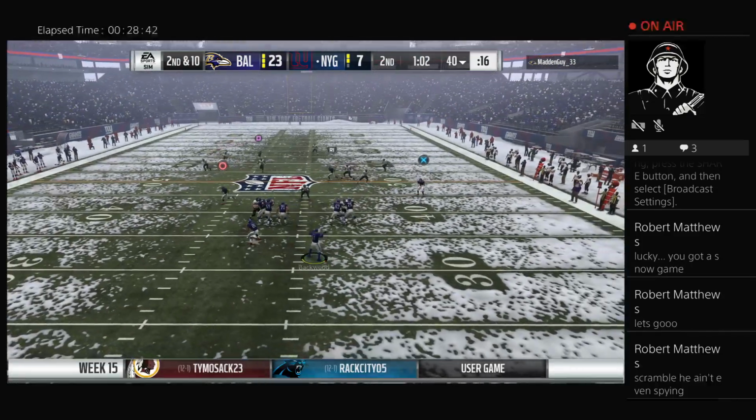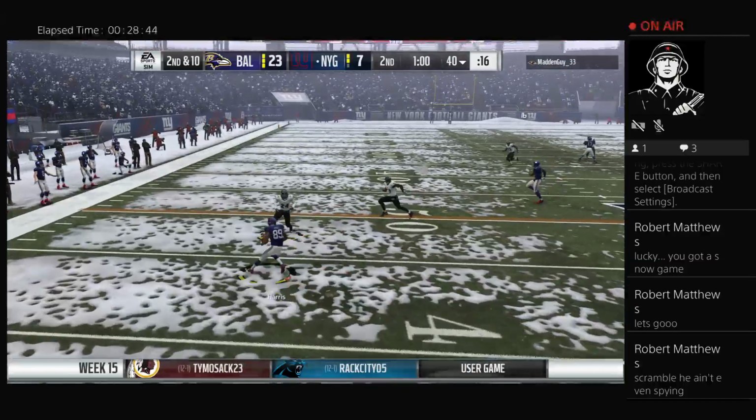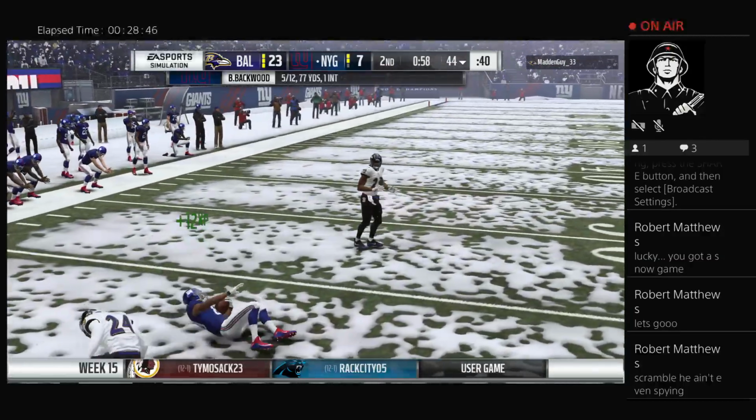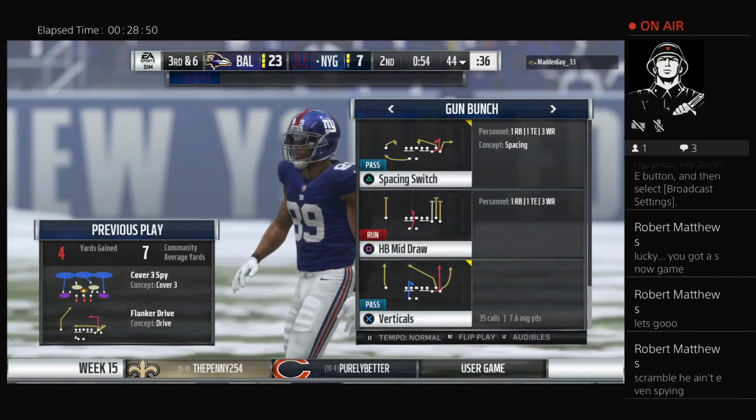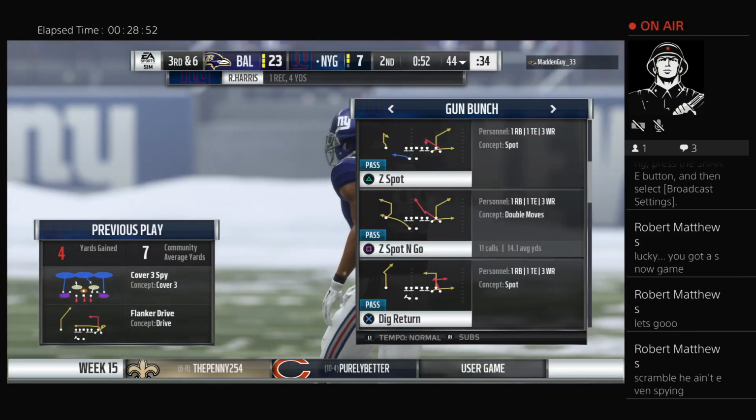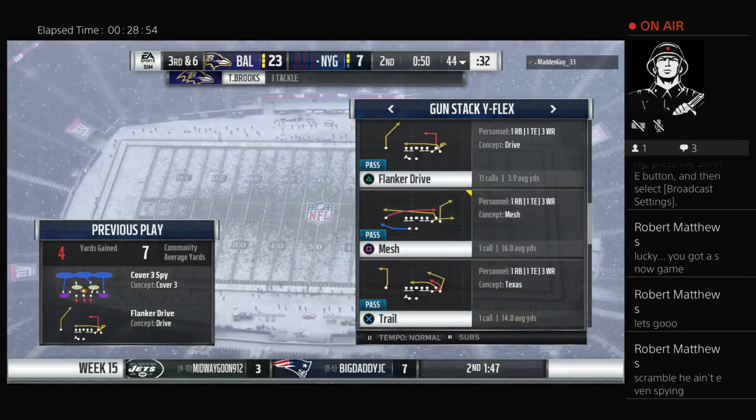Now back to throw. Throw left side complete. That's Harris. And he'll get up near the 45. They'll spot it at the 44. 4 yards on the completion, and it sets up a 3rd down.